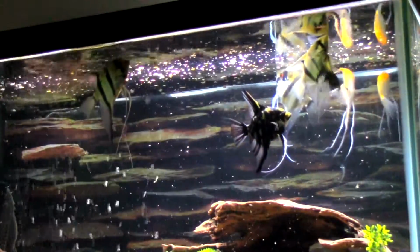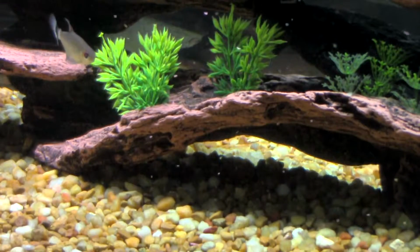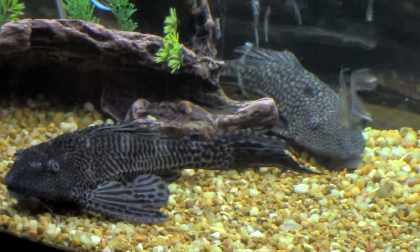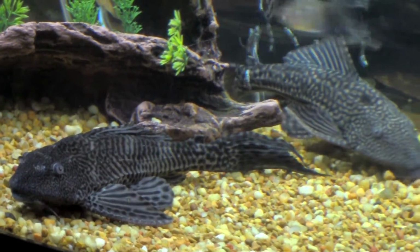You feed the fish. The fish eat some of the food, and the rest just goes to the bottom. The fish expel waste, and the uneaten food begins to decay. All of this leads to ammonia, so let's stop there.